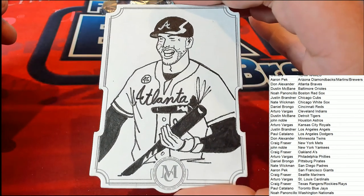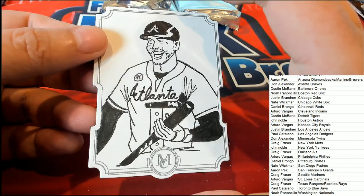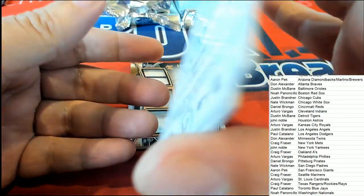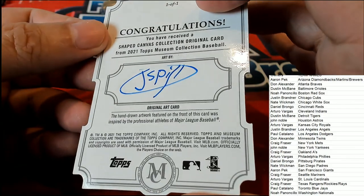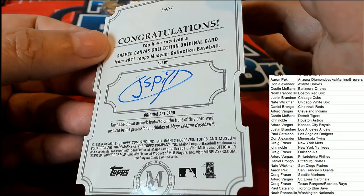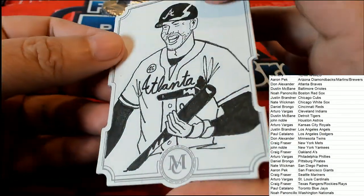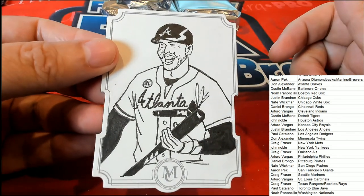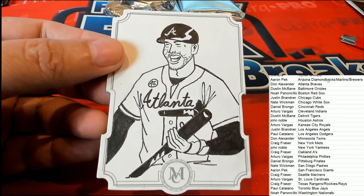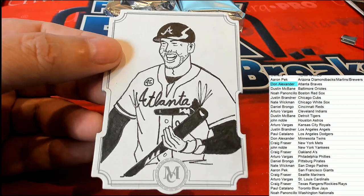Atlanta Braves owner, one of one for Donnie. Is that Freddie Freeman? Does anybody know if that's Freddie Freeman? Nice. I'm guessing that that is Freddie Freeman. Congratulations, Don. What a hit. One of one coming out of Museum baseball.